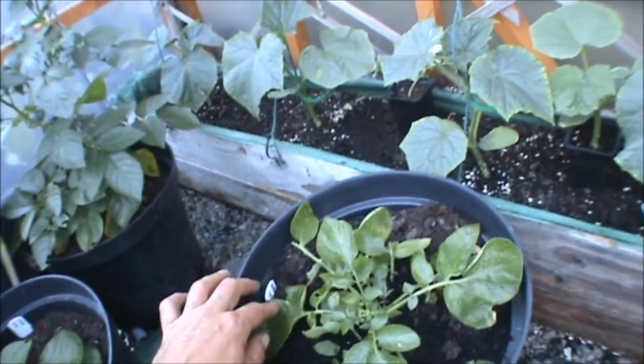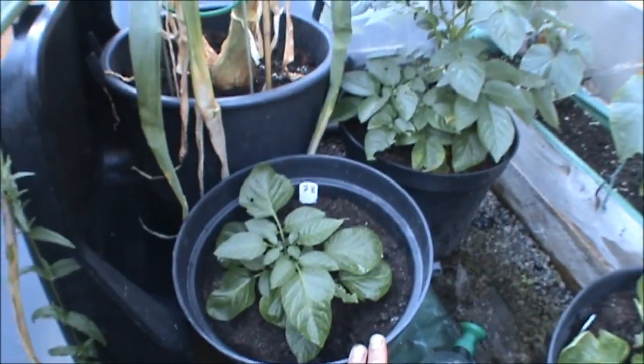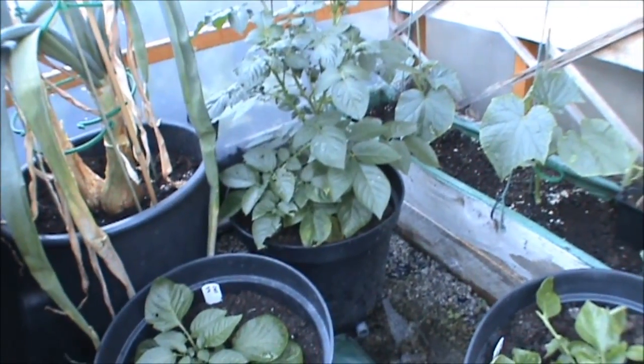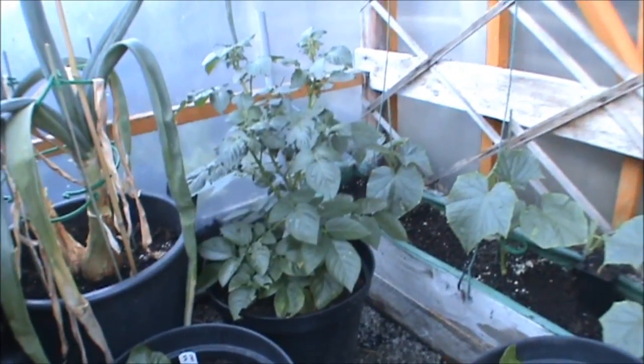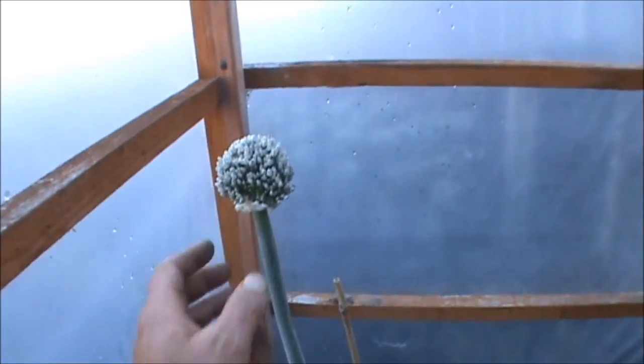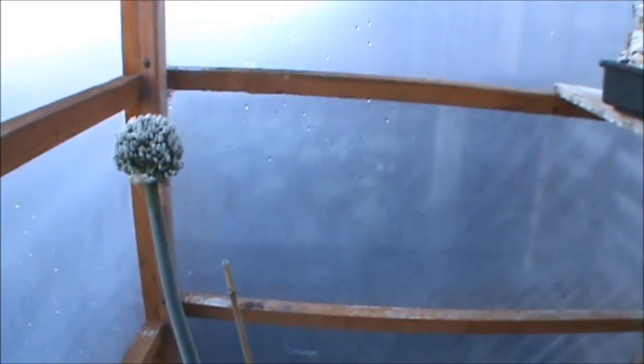This one is, what's this one? That one's Orla, that one's a Casablanca, and that one's a Navan. That one's actually got little flower buds on it, so it's looking promising. Kelsey onion from last year, the seed pod is slowly opening.